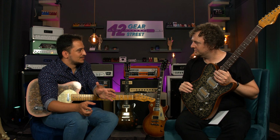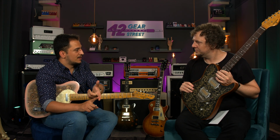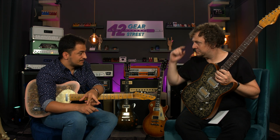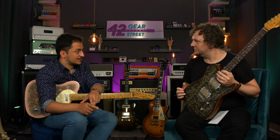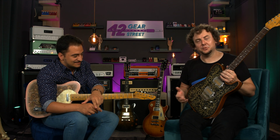I mean, it's a custom shop guitar. Yeah. Even the production line, because they have aging, they have really nice parts. Gotoh made in Japan mostly, pickups made in Germany, and they're really, really nice guitars. That's all I have to say, actually. And that's all you need to say. Everything else will be in the interview with Nick.